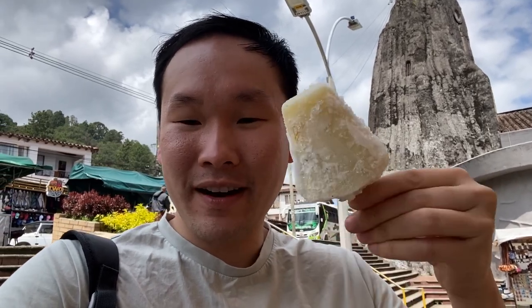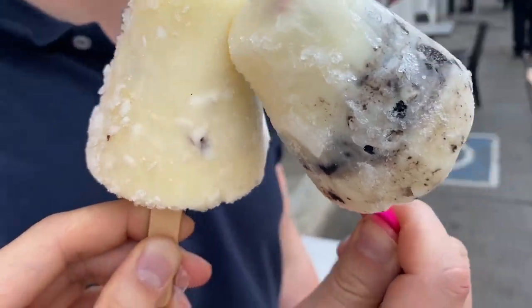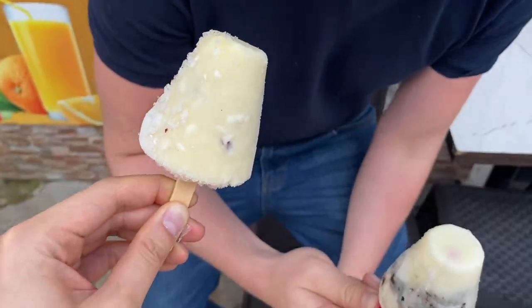I love Colombian ice cream and the funky shape they all come in, from squares to, I don't even know what this is. It looks like a UFO, like a volcano shape, kind of. This is a piña colada flavor. Oh, I love anything coconut.